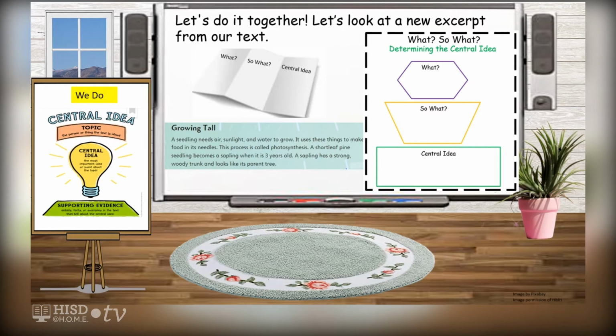Remember, you can use your picture that's on the screen to guide you. Keep working. You're doing great. About 30 more seconds.